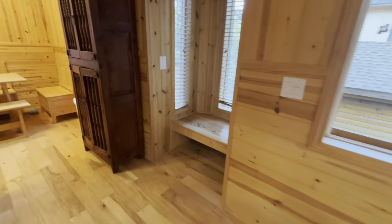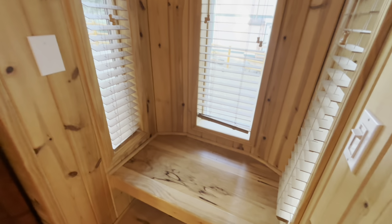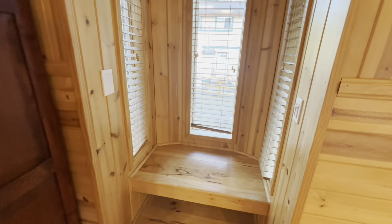So one thing to note, we do have this little pop-out area right here, kind of like a little reading nook area. Could also use it as a solo dining room table, a little office area, reading nook, anything you want. You could also put a nice big plant there too. But just fun, different character.